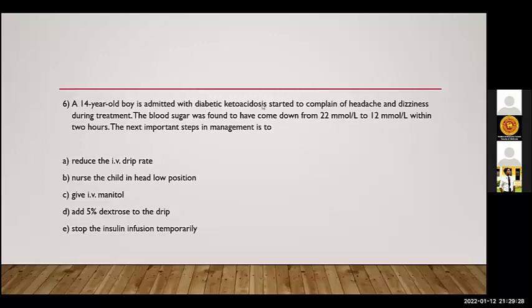Answer here. So this is a child with diabetic ketoacidosis being treated, and now he is complaining of headache and dizziness. The blood sugar has come down very fast from 22 to 12 millimoles within 2 hours. Now that's a very fast drop. So what will you expect? If there's a sudden drop in blood sugar, you can get cerebral edema.